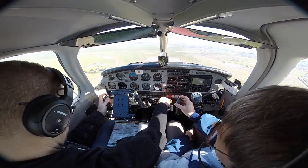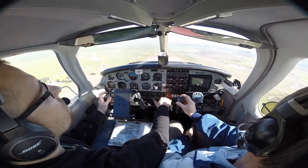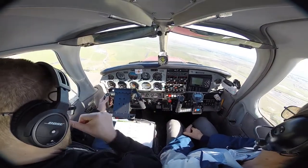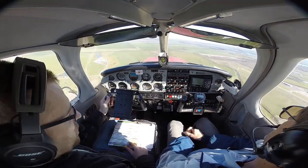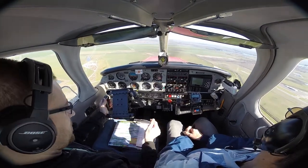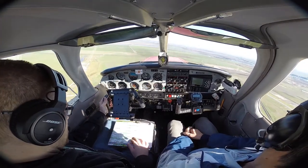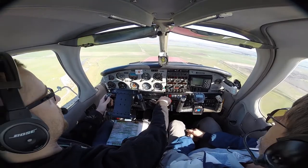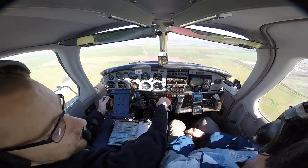Rio Vista traffic, Piper 2863 Mike's, right downwind, runway 25, touch and go, Rio Vista. So landing light is on, my seats and belts are up and secure, fuel pump is on, mixture is at full rich. Landing clearance we just gave ourselves. Abeam the numbers, to 1500, first notch.